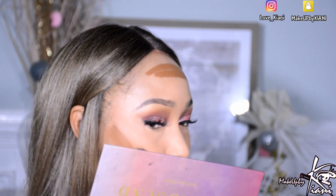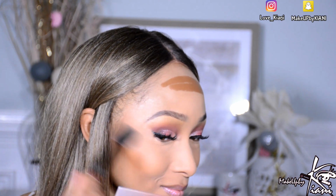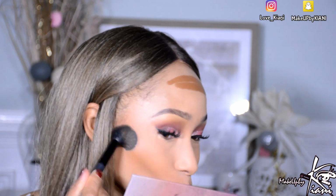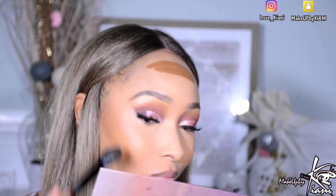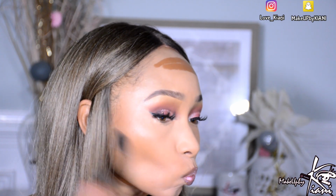I am using my RCMA no color powder just to lightly set underneath my eye area, and I am using a contour brush by Stilazzi. This is the strobe brush, the L307. Again, another natural hair brush. I'm obsessed with it because it does not streak my contour. Everything blends in super duper nice. It doesn't pick it up. It just really allows me to buff it.